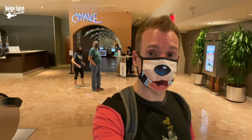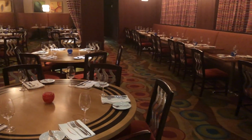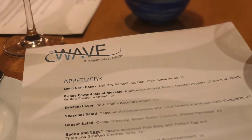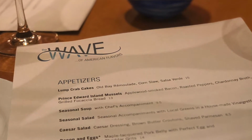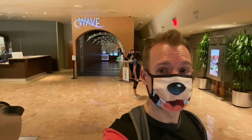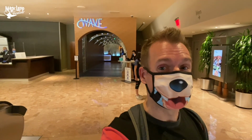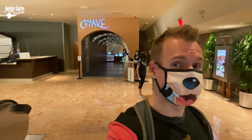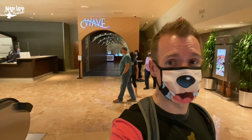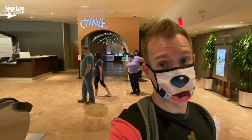Another great dining option over at the Contemporary Resort is on the main lobby level, and that is the Wave. The Wave is open for breakfast, lunch, and dinner, a la carte menu, and it's delicious food, great atmosphere. And if you're an annual pass holder and you don't want to park at the Ticket and Transportation Center, getting a reservation at the Wave is one of the easiest reservations to get in all of Walt Disney World, so you can get a reservation, dine, and then walk over to the Magic Kingdom for those hard ticket events.